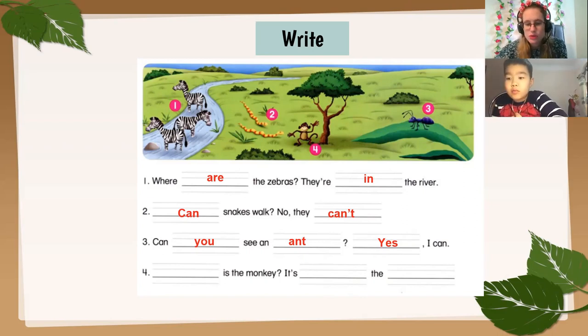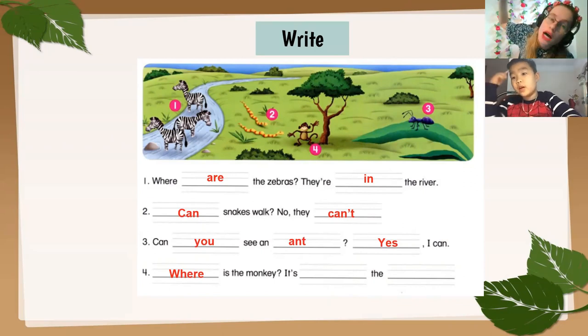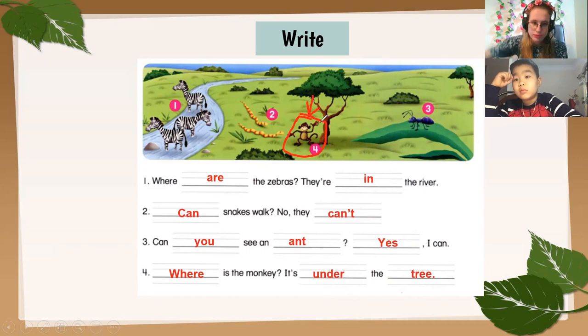Okay, the monkey, what should we say? Monkey is on the tree. Question, where is the monkey? It's... Monkey, it is on a tree. Under? Under a tree. Very good, under a tree. Okay, it's not in the tree or on the tree. It is here at the bottom. It is under. Under. Okay.